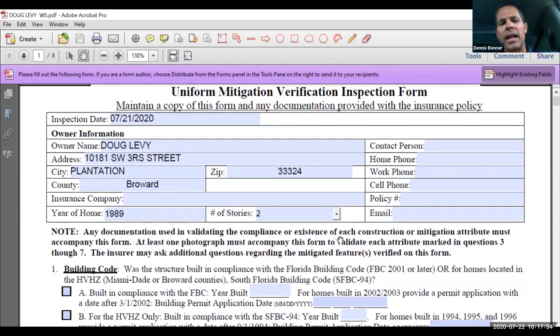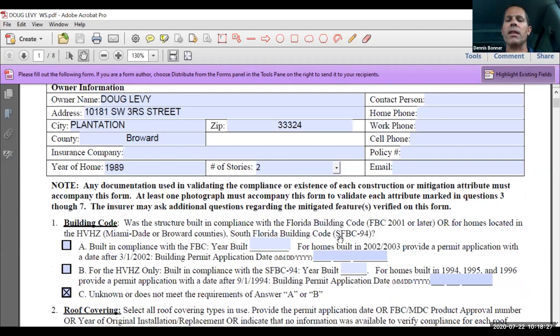So you start at the top, you got to have the date in there, the owner information, address, the year of the home. The year of the home you're going to get from the property appraiser, and you want to go with the actual year built, not the effective year built. Those are two different dates. The effective year built could be a different year than the actual year built. So like the effective year built could be the date of a last permit, or the date it was first sold, but the actual year built would be the first year that it was built on record. So the number of stories can change sometimes. When you take the wind mitigation course on InterNACHI, it goes over how to determine the number of stories. I'm not going to really get into that now.